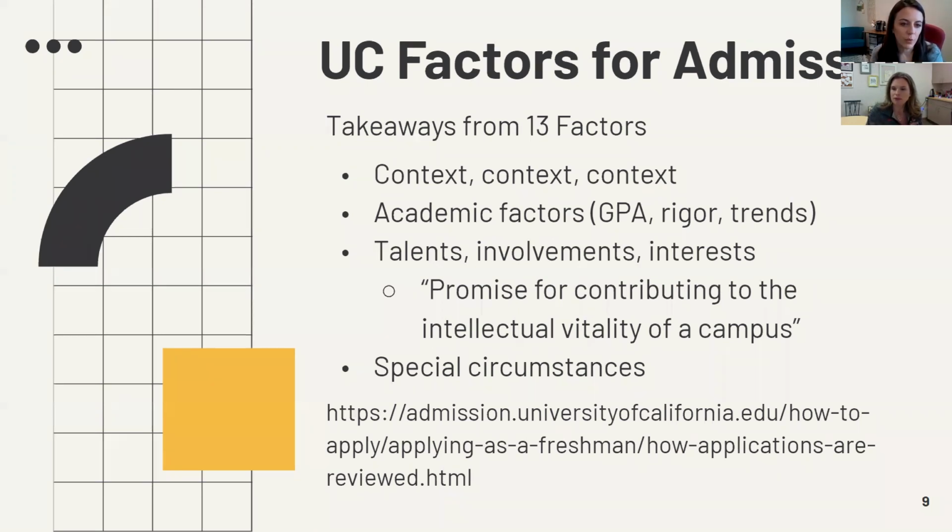I saw a question about how important attendance and tardies are for admissions. It wouldn't necessarily be a factor for admissions, but what I can tell you as a high school counselor is it's definitely a factor in the grades your students are earning in high school.